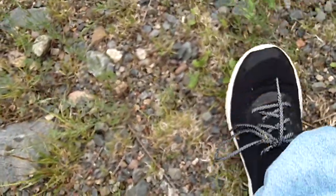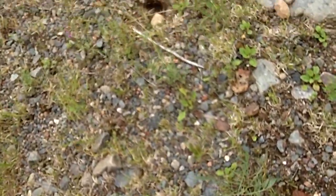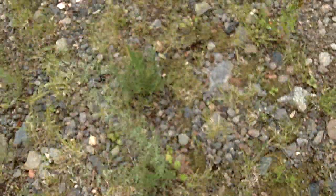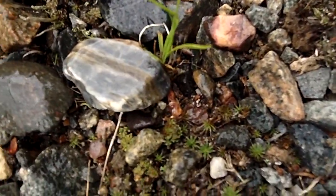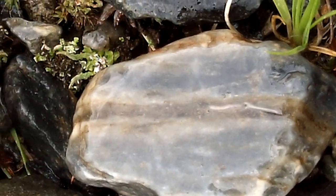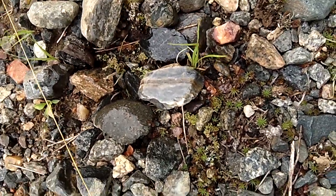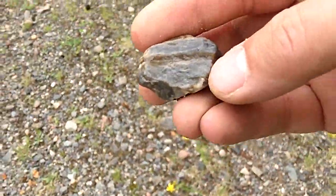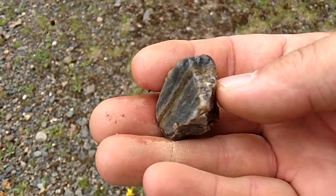I'm not finding too much this trip, but it's still, like I said, it's worth it to get out. Get out of the house, get out, do something. Ooh, look right here, look right here. Oh my gosh, look at that. I'm going to zoom in. Look at that thing. That is neat. Really smooth. I like the lines in that. Definitely going to go home.